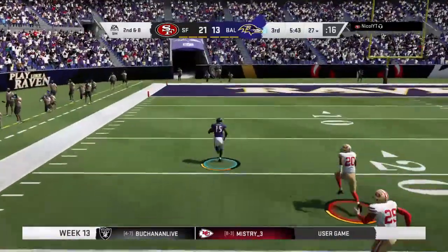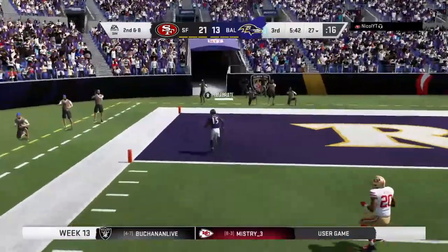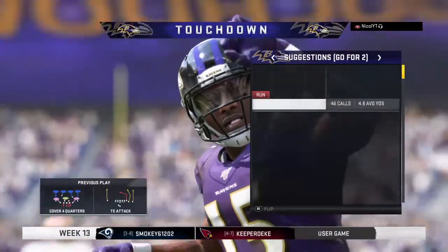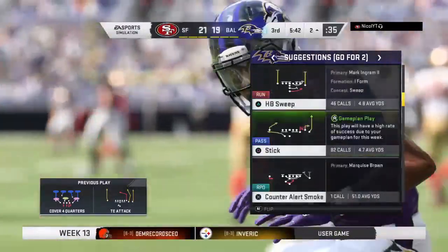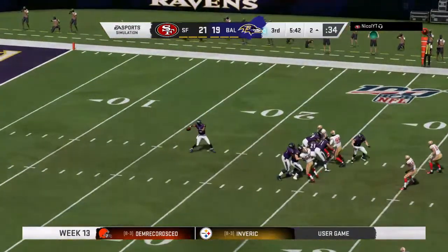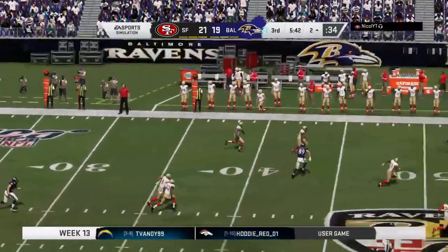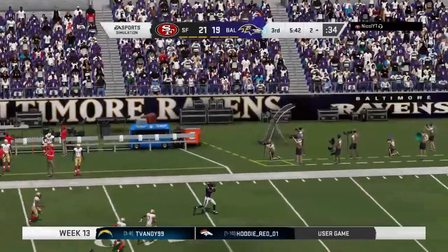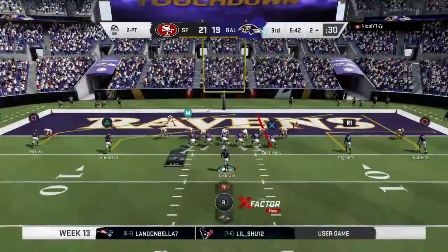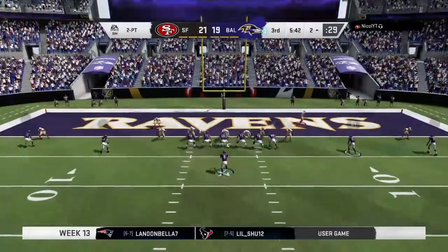And that's caught inside the 35. And all the way in for a Ravens touchdown. Marquise Brown with touchdown number 7 on the year, as his guys have cut the lead down to 2. And he showcased his blazing speed on that one. Was he wearing football cleats or track spikes? Because he was gone. Big-time play.